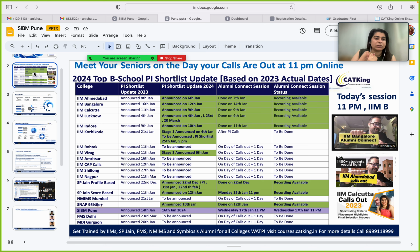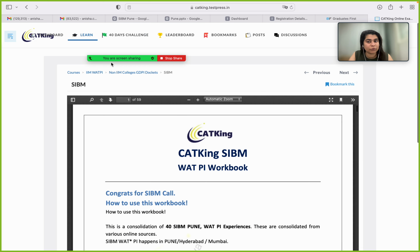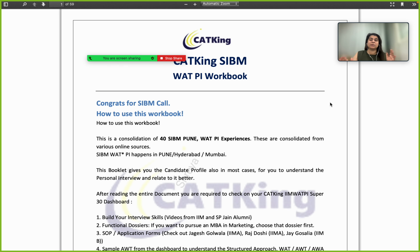What is this gamification assessment test? What is this SIBM Pune common form that you have to fill? How do we prepare ourselves for the GE and PI process? Because this year most likely it's going to be an offline process, right? So let's discuss all of these things in tomorrow night's 11 p.m. session with your seniors from SIBM Pune.